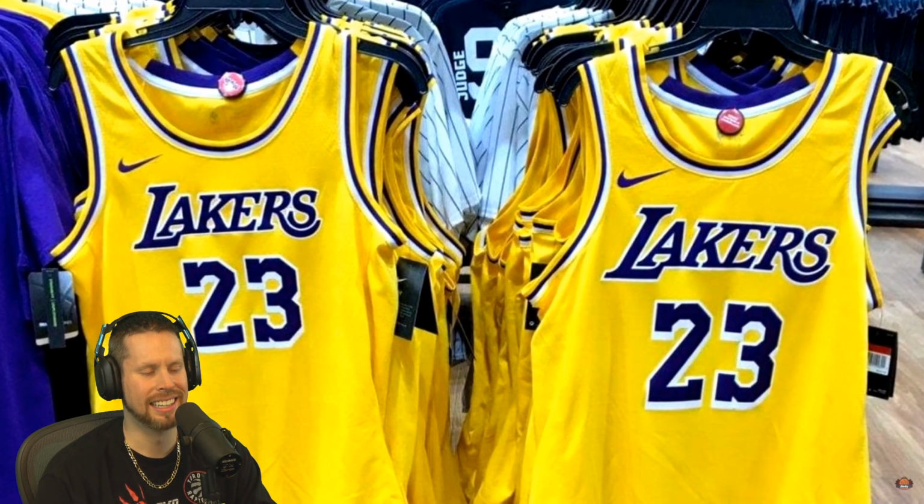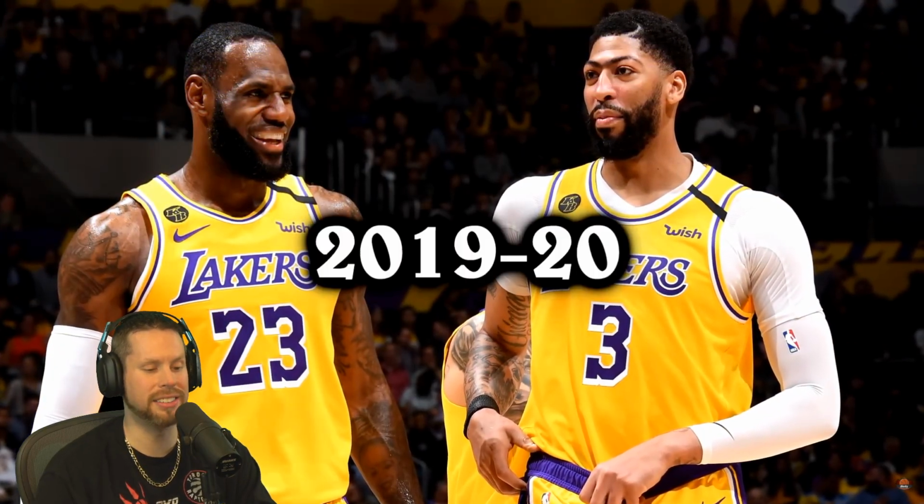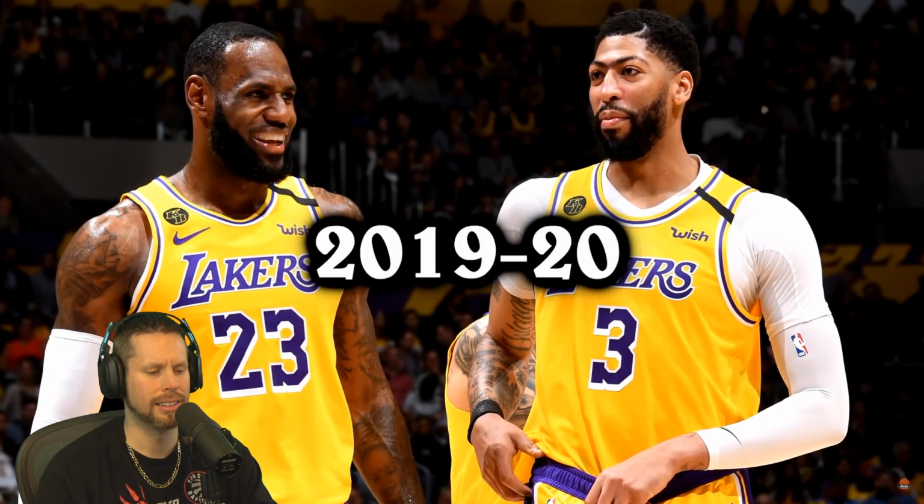Fortunately, they only wore this model for 2 seasons. Starting with the 2019-20 season, Nike realized their mistake and changed it to gold. Thankfully, they fixed their crime against humanity. Okay, now I don't agree with that one, but whatever.